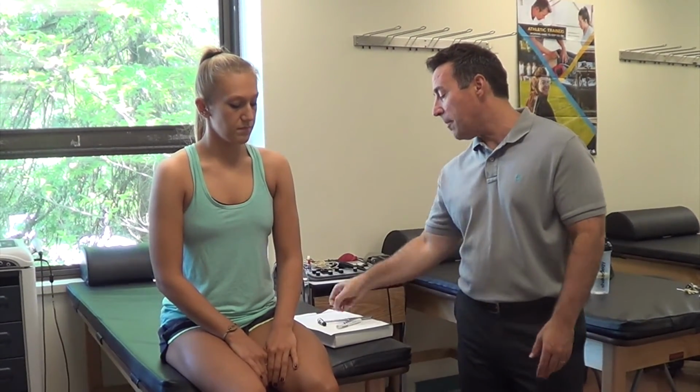You'll have to know them by name, so if ocular motor is assessed this way, but you'll also have to know what is cranial nerve 4 and how to assess it. So you'll have to know them both ways.